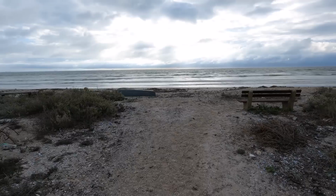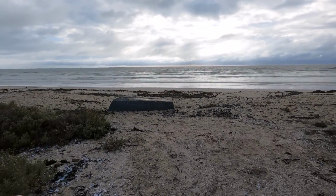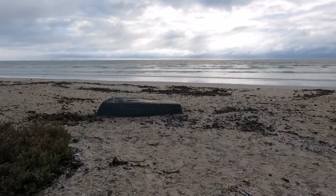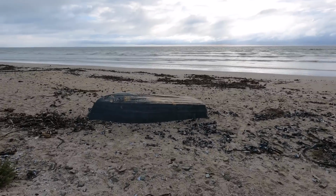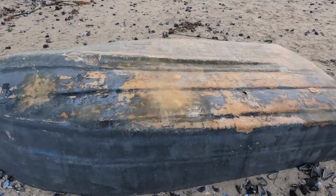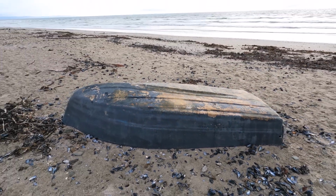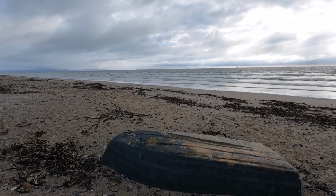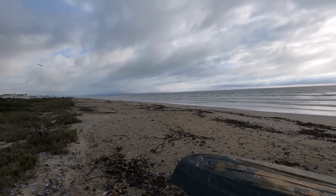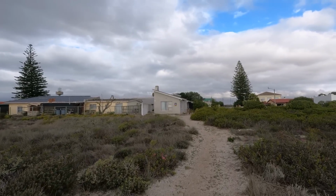And here you go, there's another entrance to the beach, and there's another boat here, capsized boat. Yeah, typical west coast scene as well, and a beautiful backdrop, don't you think? I can see why some people would move here, for sure.